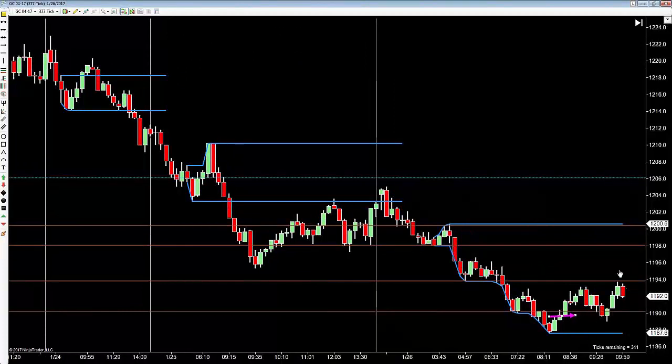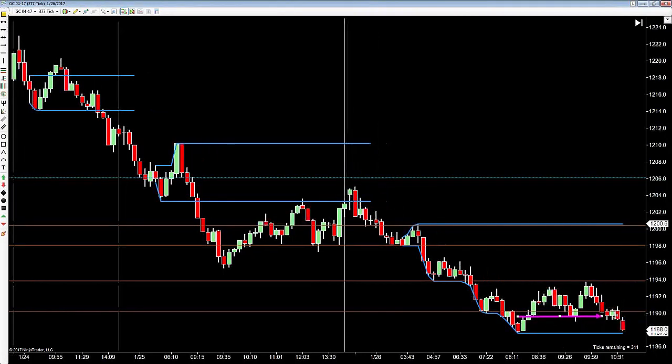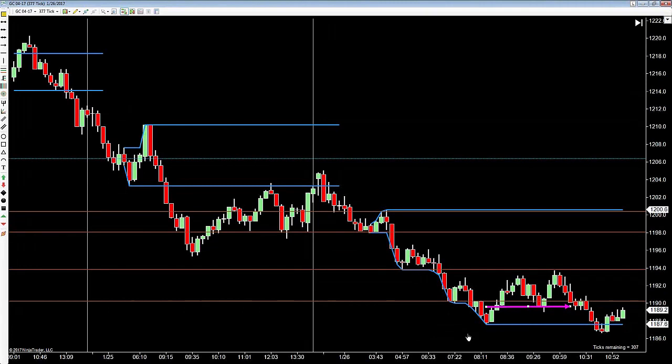And it comes down a little bit, goes back up. If it comes up above this one, and try it again. First one doesn't work, usually the second one's going to. What else would you want to be looking out for? Whatever you can short off from, you can take a long off of also.